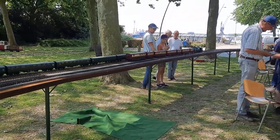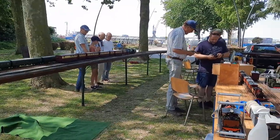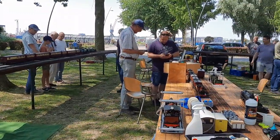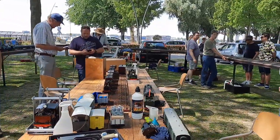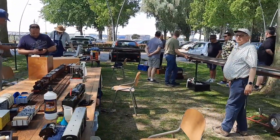What a fantastic day for running live steam locomotives. And as you can see here, we had quite a few people around the tracks enjoying the sights and sounds.